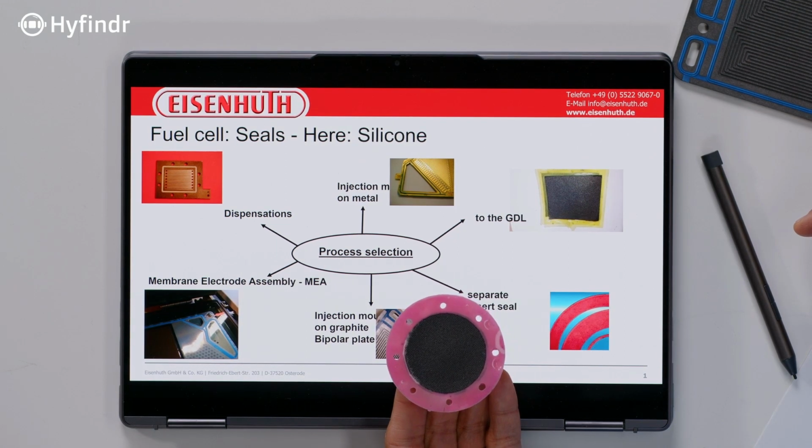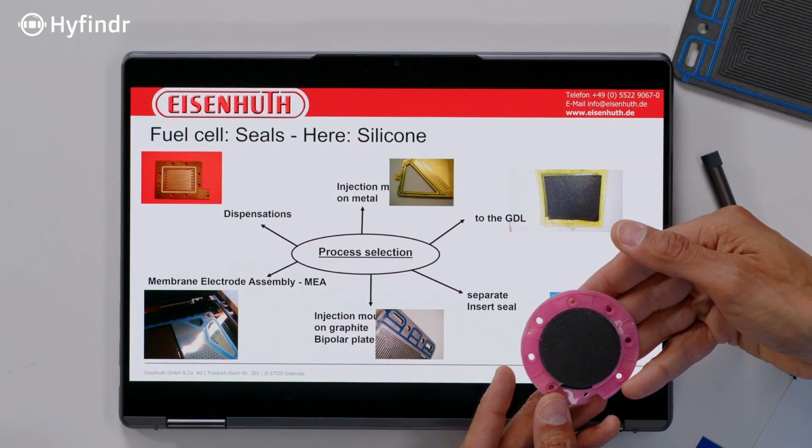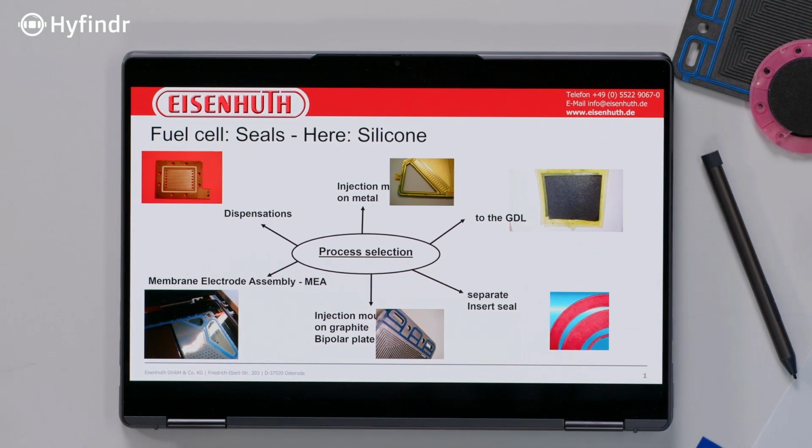And this is also a gasket for an electrolyser test system. So we do it here already, even at a low volume, to have integration, and you see that there is no material flowing into the GDL, so there's an exact line between the gasket on the one side and the GDL on the other side, so this is working quite nicely.